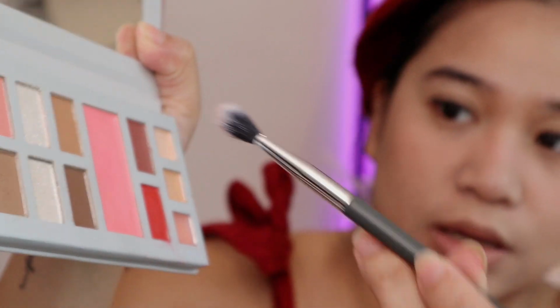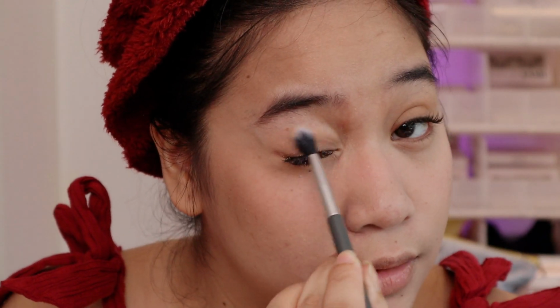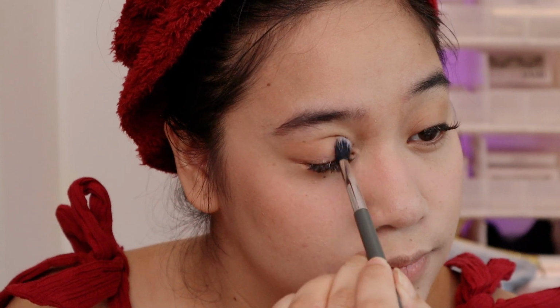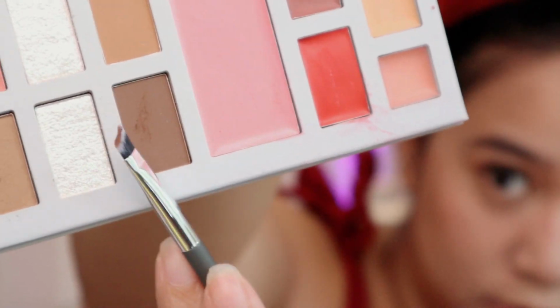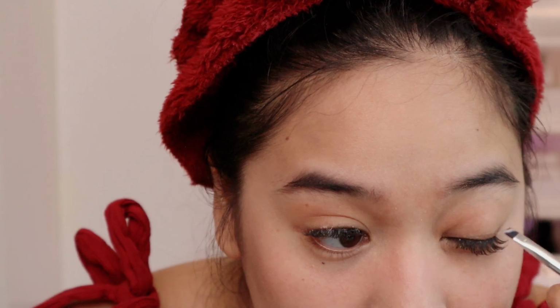I'm going to add a little bit of eyeshadow. And this is a spot diffuser brush. I'm gonna get a little bit from this area. So sobrang I think perfect siya for like really on-the-go makeup. Ang sarap ng brush. Ang sarap niya sa mata. I know this is a bit of the blush, but I kind of want to use this here as well, to like pinkify it lang ng konti. Pinkify. Darkness, so we're gonna use a darker shade on my gilid lang.